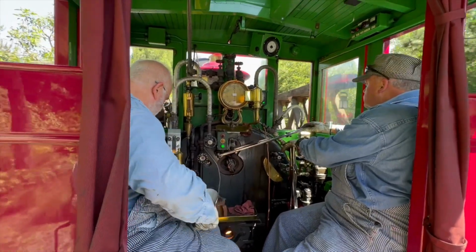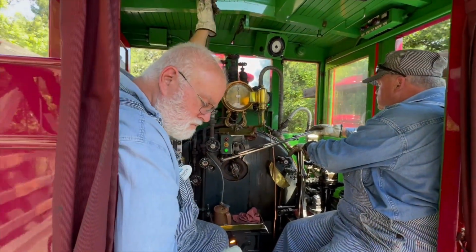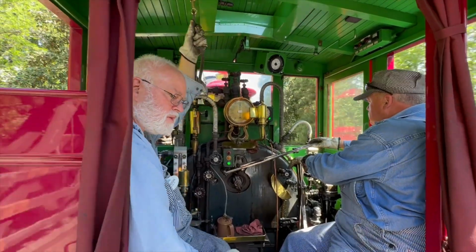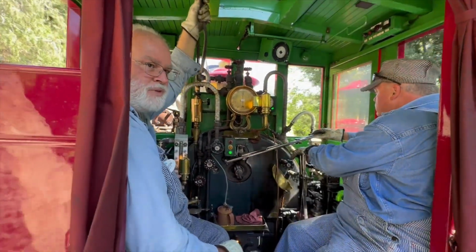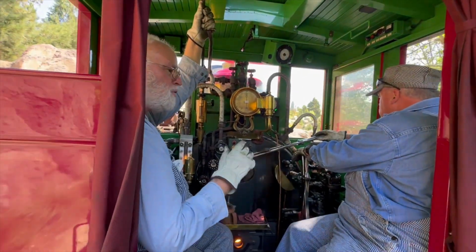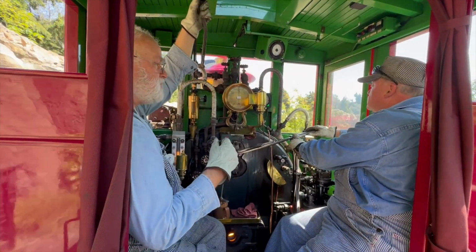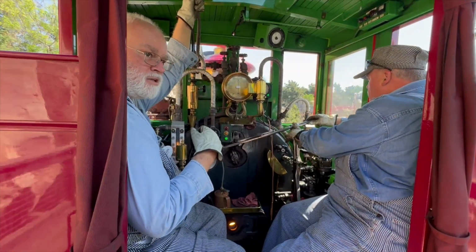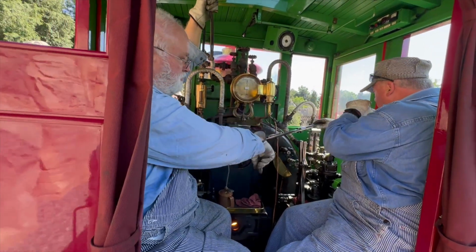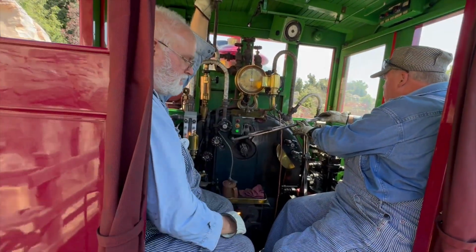So from the trains, which one's your favorite to drive? Probably this and engine 2, I think. Although they're rather hot in the summer, they don't get a whole lot of airflow. Engine 5, which is off property, it's getting a rebuild. That has windows in the front that go top to bottom, so you get a lot of air.